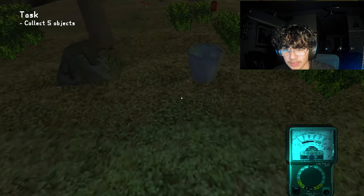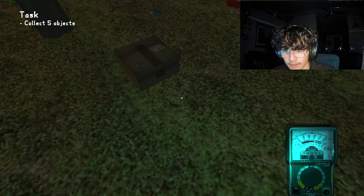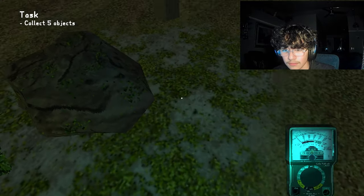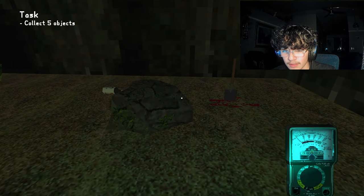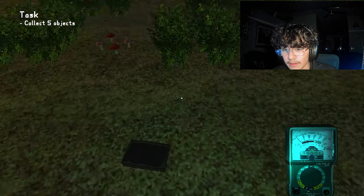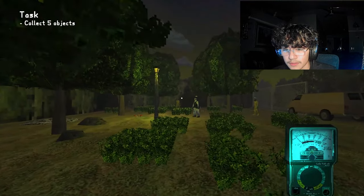Let's check this Starbucks coffee over here. Starbucks coffee? Yup. This is a box. What, mushrooms? Pills? Nope. Drugs? Alright. Oh, tape. We got one. And now there's a bloody shovel. Alright. Someone has been murdered here, clearly. I think we got everything over here. Now we're gonna go on the other side.